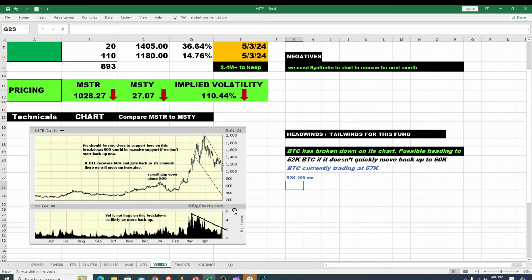Again, I'm not showing that on Mr. But Mr. has some massive support here at 800. People will go, oh my God, it's another 20%, right? But realistically, could that happen? Yeah, it could happen, but that's probably 42, 45, 47 in BTC, which are just about the massive support, right? 52 is major support for Bitcoin, and then below that it could go to 47. So my gut says we could just bounce and start moving up along with Bitcoin here.